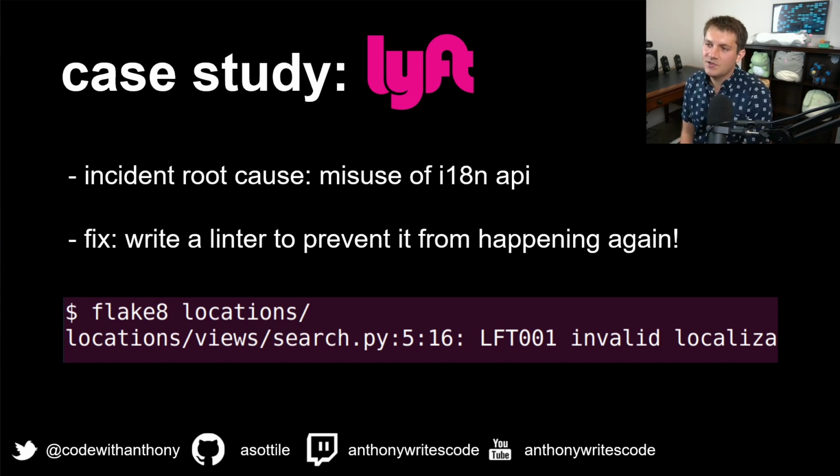Since the pattern was easy to identify statically, additional tooling was put in place by way of a Flake8 plugin, Flake8 being a popular Python linting framework that I maintain. We were able to encode the problematic pattern as a lint rule and then prevent that class of outage from ever happening again. In this case, it was a particular misuse of an internationalization API.